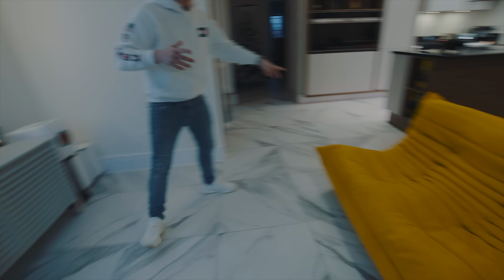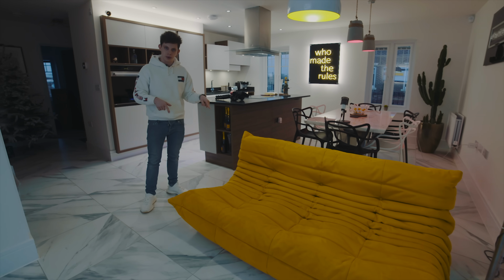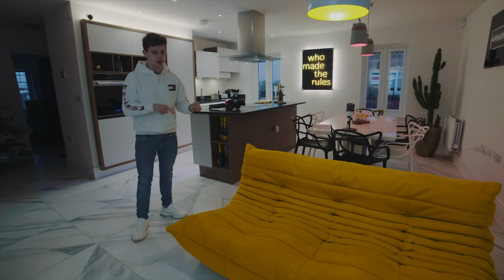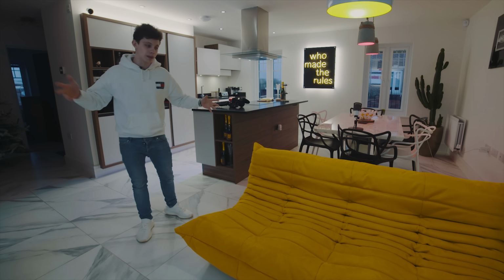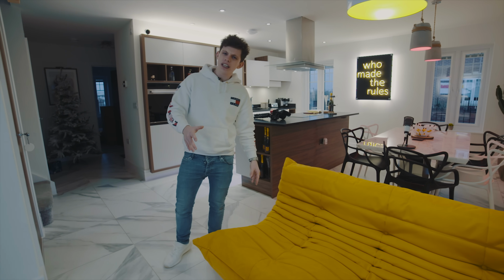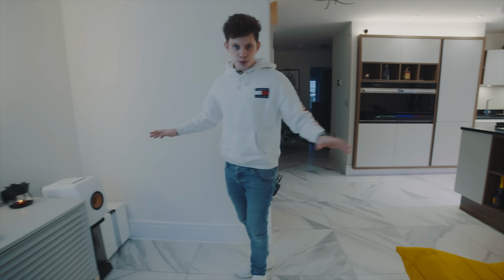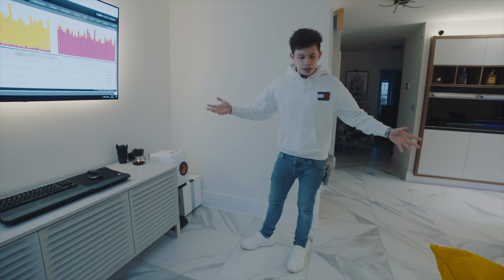Much like this sofa, a lot of people ask me what this sofa is called. This sofa is called Togo. That's not what I've named it. That's the actual designer's name for this sofa. A lot of people ask, Alex, what's the sofa called? Togo by Ligne Roset or something like that. Regardless, that's the console table, that's the sofa. Both really awesome things that I love, and they mean a lot to me.